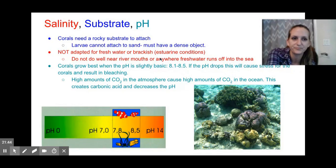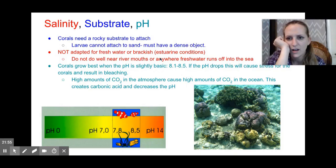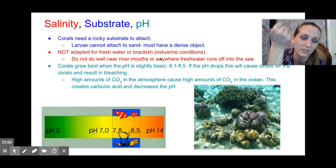They are not adapted for fresh water or even brackish water, for your mix. So we're not going to have any kind of corals in the river or anything like that. They do not grow well near river mouths, again, because it's going to increase runoff and it's also going to bring really diluted fresh water. They can't do that.